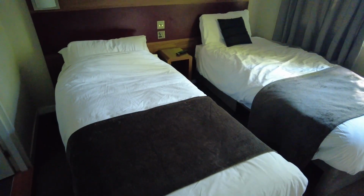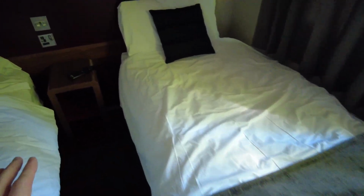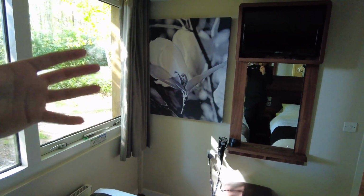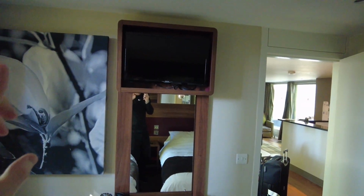So this is the second bedroom. So we've got 2 single beds, which are good sizes. And again, nice views out the front. They've always got these pictures as well to make you feel like you're outside. And then television in here, which is good. So nice TV in here.